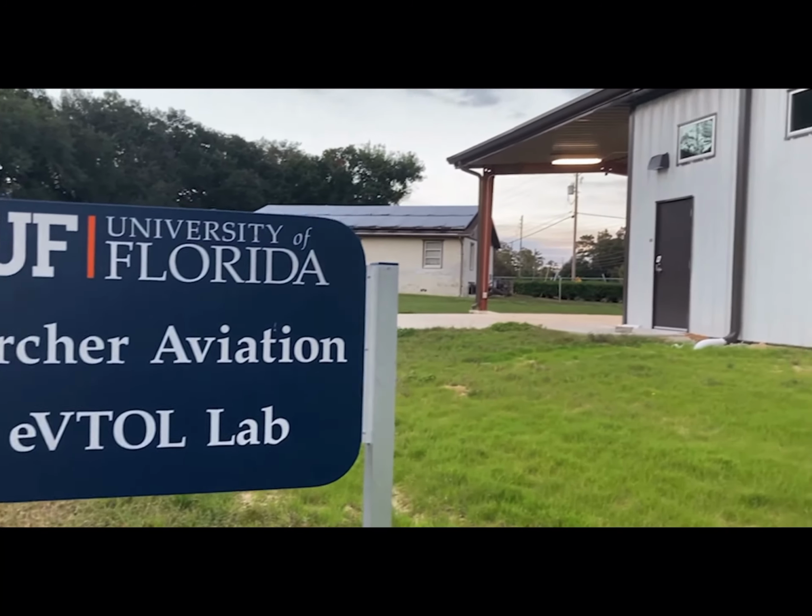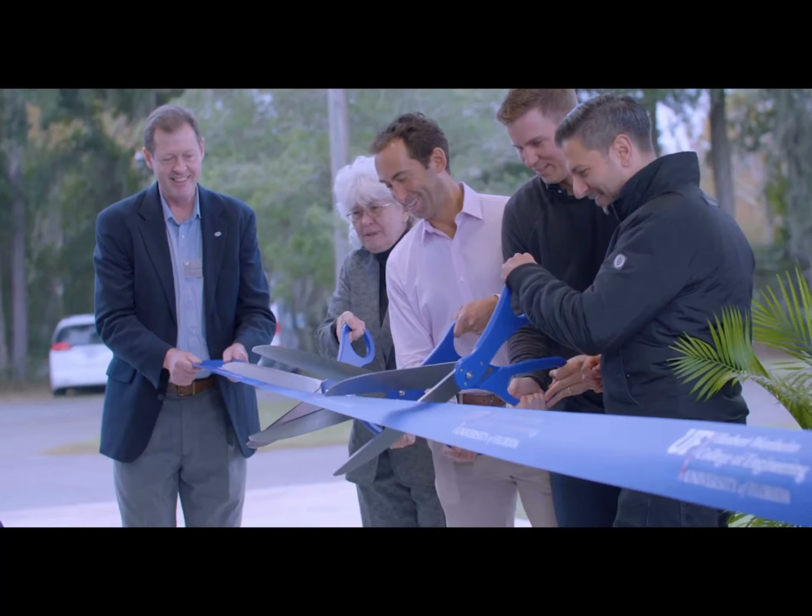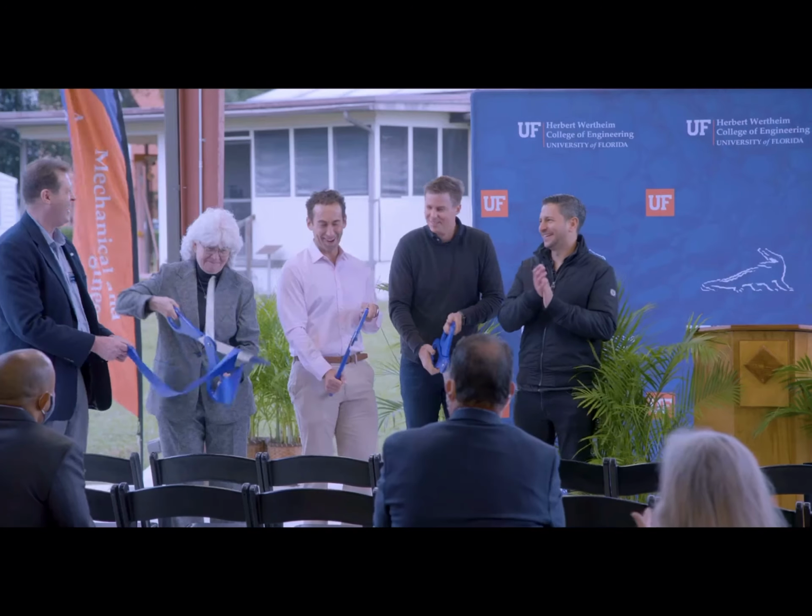The ACHR Aviation eVTOL Lab. This was the dedication ceremony where we got to do the ribbon cutting to open up this lab.